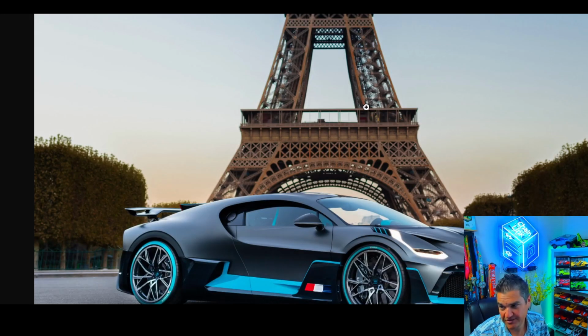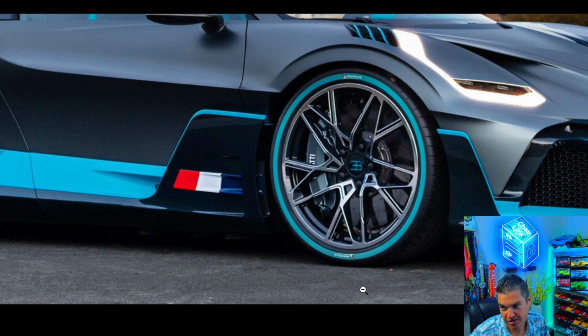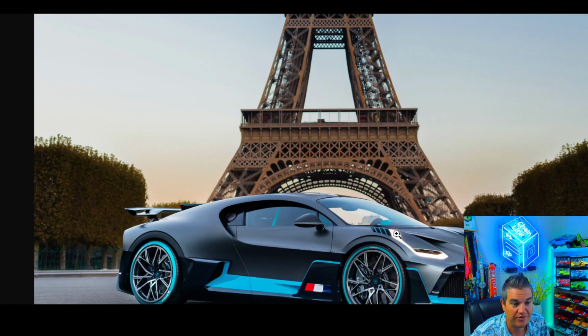The Bugatti Divo in front of said Eiffel Tower. Amazing wheels and tires. Look at these tires. It has the Michelin Man on the stripe, I think. Don't quote me. French flag, of course. If you didn't know, Bugatti is French. Croissant and Bugatti go hand in hand. So I've been told.